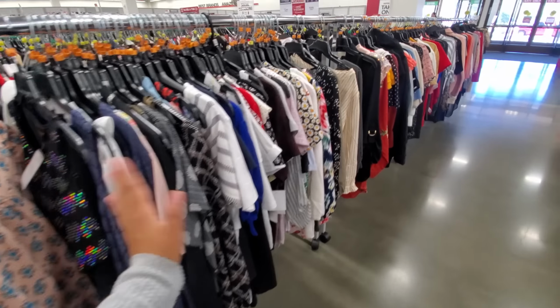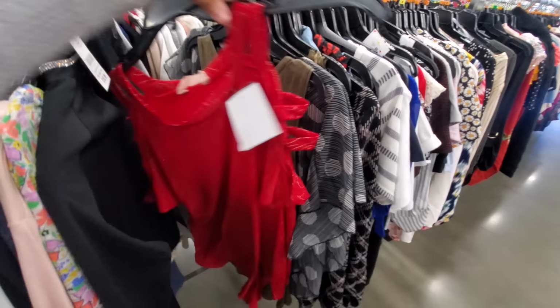That's why I just like to go through the rack, you guys. I'm just going to be honest with you. Because, you know, you might like it, but like, eh, I don't like it. A lot of floral, though. And kind of like these peekaboo tops, off the shoulder.